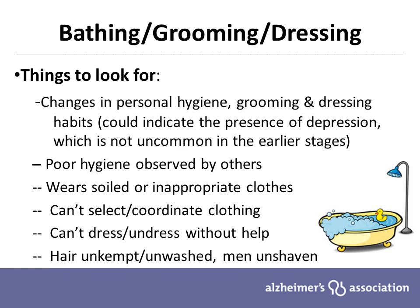Now, just in the interest of time, we have combined some of the items on the DONR. And again, this is just to kind of get you in the habit of looking for the different items, of looking at potential causes and ways to help caregivers. So some things to look for might be changes in personal hygiene, grooming and dressing, and you can't rule out that those things are caused by depression, but depression is very common, especially in the earlier stages of dementia, so that might be a factor.